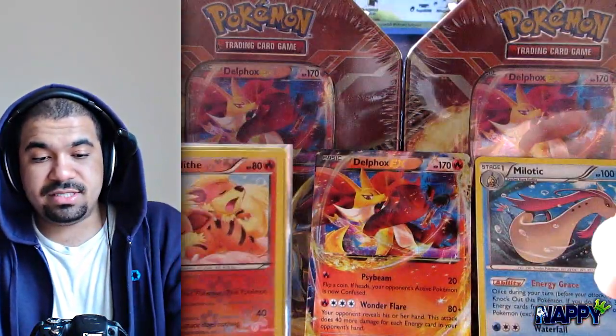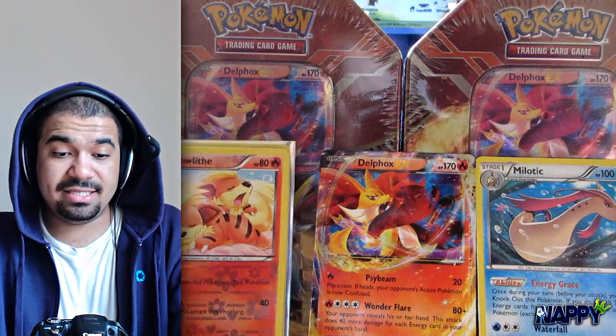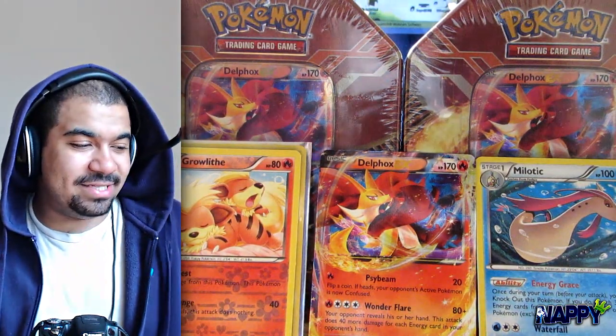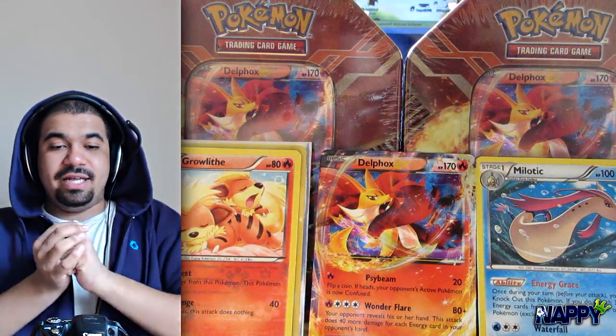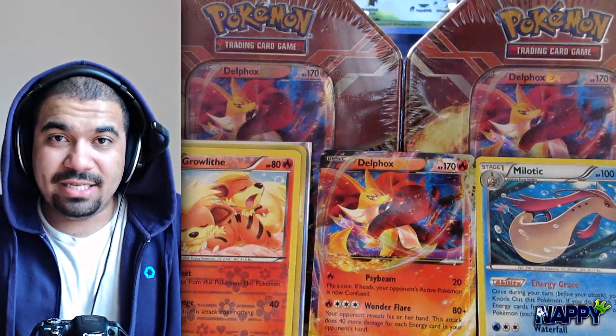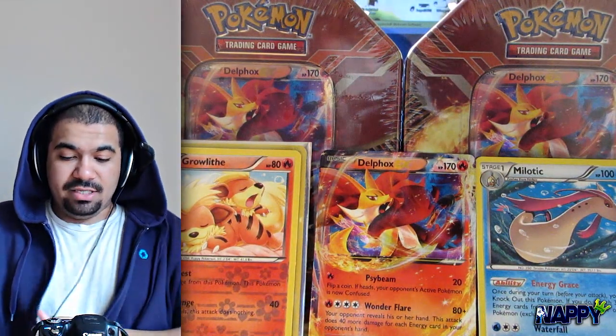So I guess if you want to say so, the Delphox and my Luke were the best things we pulled this week. Not every single tin opening is going to be stellar and amazing. So hopefully, whichever one of you guys ends up winning one of these two remaining Delphox EX Kalos Power Tins, hopefully you get something just a bit better than I did.